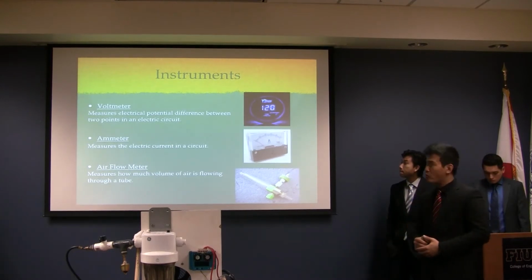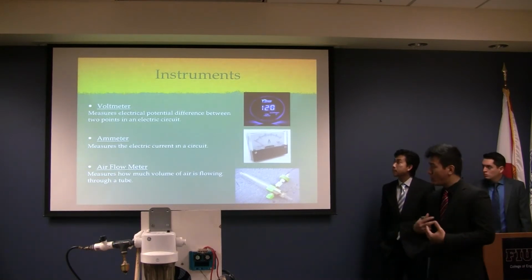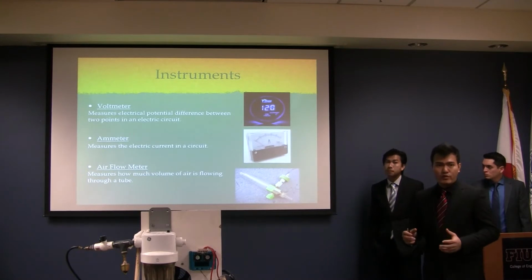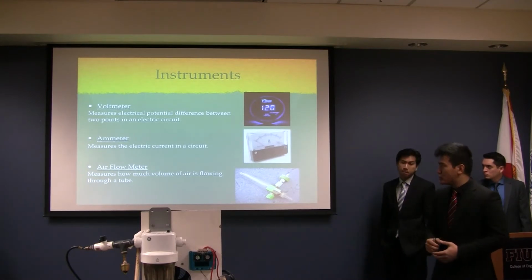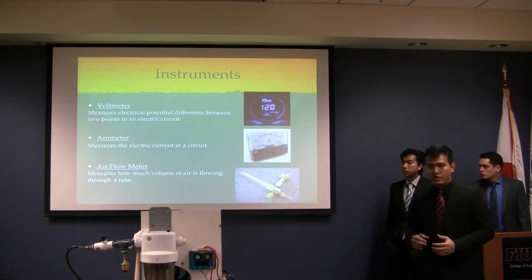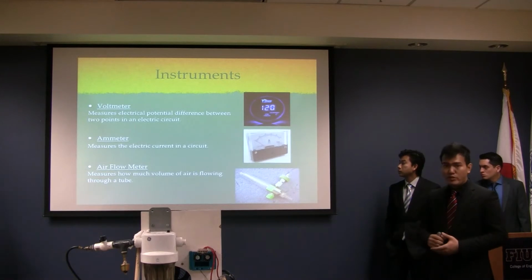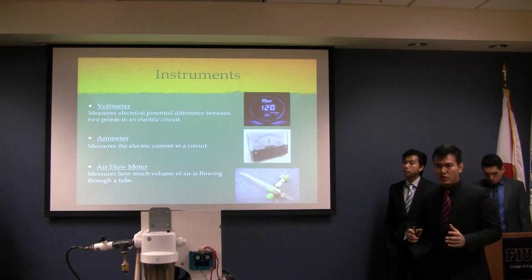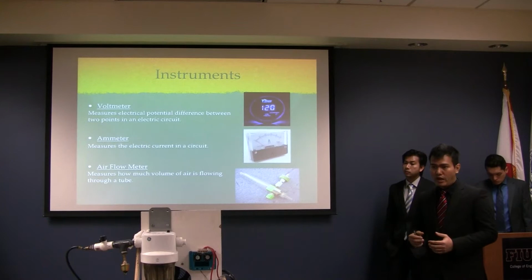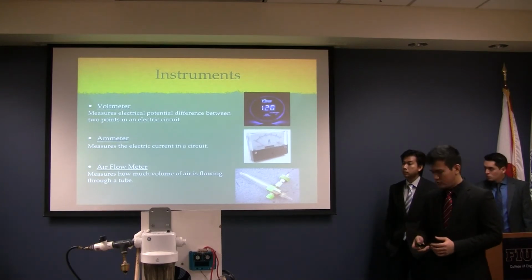For instruments, we have a voltmeter. It measures the electrical potential difference between 2 points in the circuit. For our project, we use it for the batteries. The ammeter measures the electrical current flow in the circuit. And the airflow meter reads the airflow through the tube. In our project, we use it for the HHO generator flow through the tube.